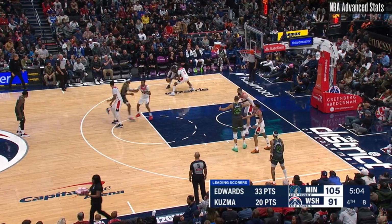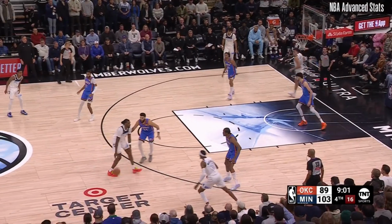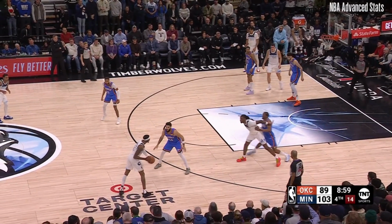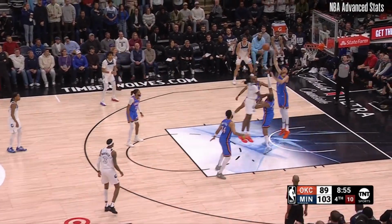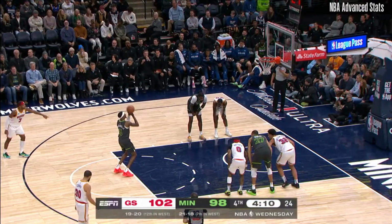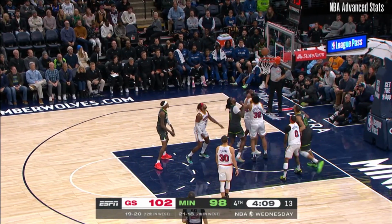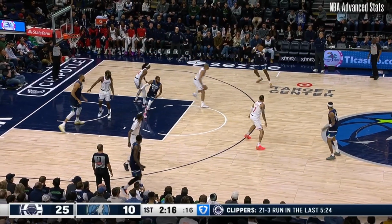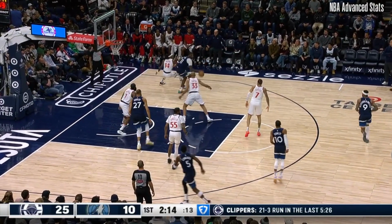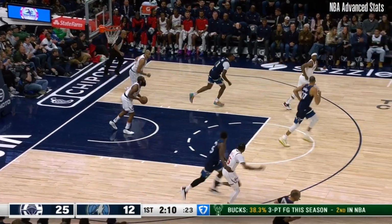So, how do minutes get distributed among Randle and Reid the rest of the season? Naz has had big games as a starter in Randle's recent absence, and while I'd guess he returns to the bench, that doesn't mean he'll see fewer minutes. The Wolves have shown they're willing to play Reid over Randle in crunch time, and could also go on a matchup by matchup basis. However, having a Sixth Man of the Year winner who you know can give you instant offense in a variety of ways on any given night is also very valuable.